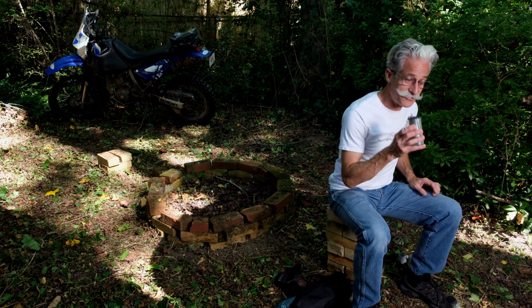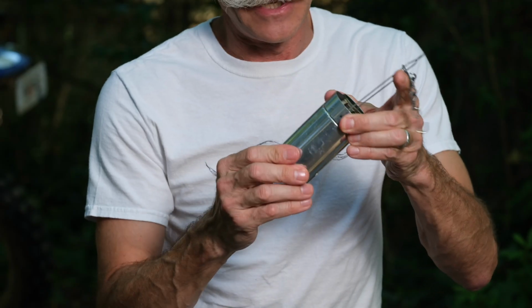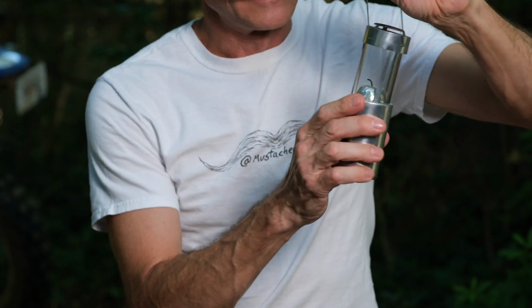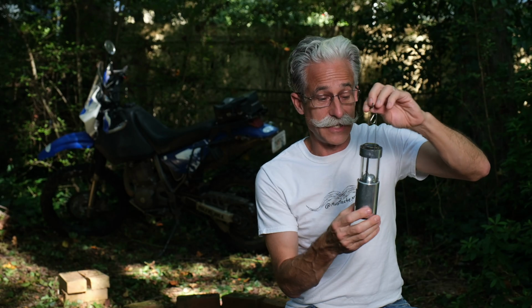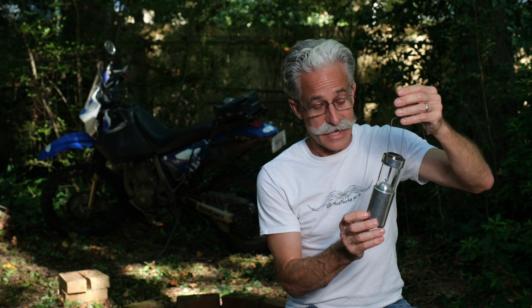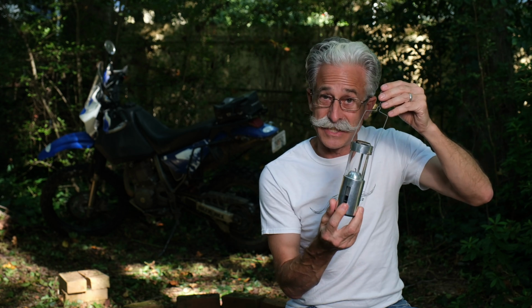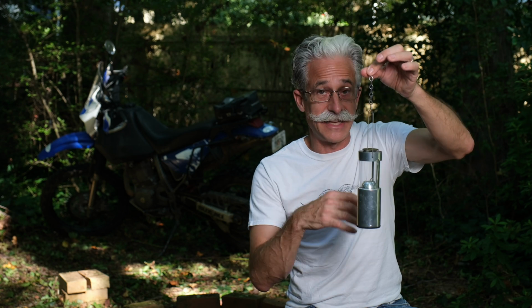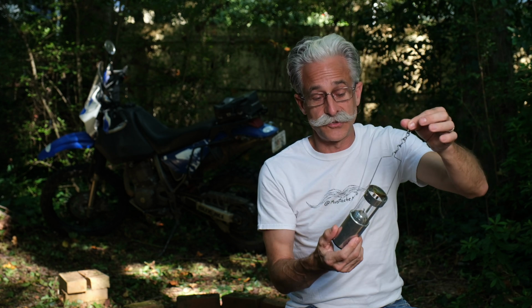Next, this is one of my favorites, and this is something that I've used for years, actually ever since I started camping, and it's a candle lantern. So it's a single candle, nice glass globe to keep it from getting blown out in the wind. Lasts about 9 hours on one candle. It's got a thing that you can hang it from, so you could hang it in your tent, or out on a tree or a post.